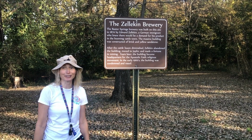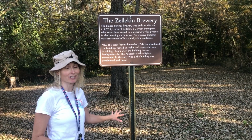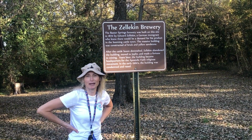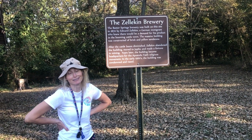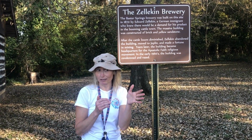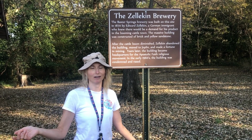So for all you beer lovers and brewery enthusiasts, here's something interesting about Baxter Springs: this location here used to be home to a brewery by the name of Zelikin. A man by that name built a brewery here back in 1870, so it was quite a long time ago. It was back when the cattle boom was going on. He made his money on beer here, and then abandoned the place when the cattle boom was gone and moved over to Joplin and made money off the mining.